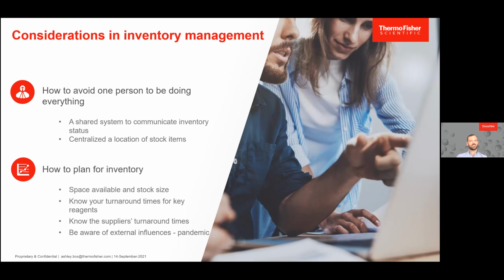Another major consideration is how to plan for inventory. There will be some inherent factors like the size of your lab, where you can hold stock, and how much stock you need at any given time, but there are some other factors too. For example, what is your turnaround time of key reagents? What is the supplier's turnaround time for key reagents? That will determine how much you order and in what frequency. There are also external influences like supply chain disruption during a pandemic or expenses deadlines by a grant agency that will dynamically change how you do your resource planning.